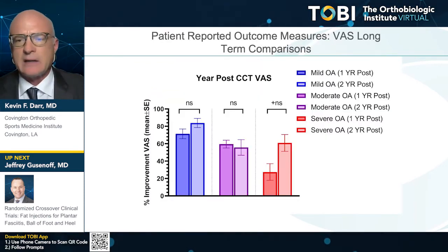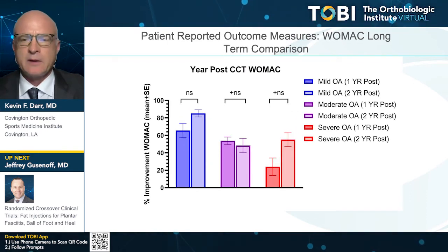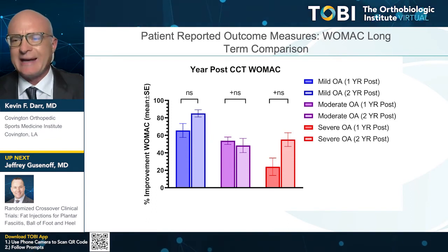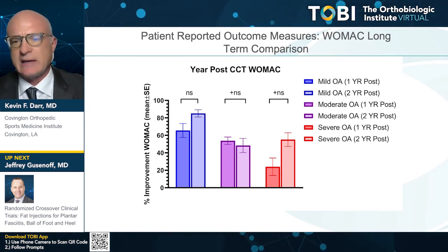This is a plot of parallel bar graphs showing 1 and 2 year results of mean percentage improvement. There was no statistically significant difference between 1 year and 2 year VAS among all OA groups. However, the severe OA group was very close, and the trends suggest improvement at year 2, which is why it is demarcated with a plus. This is a plot of parallel bar graphs showing 1 and 2 year results of mean percentage improvement in Kuss-Womack. There was no statistically significant difference between year 1 and 2 among all OA groups. However, the severe OA group was very close, and the trends suggest improvement at year 2, just like the VAS.